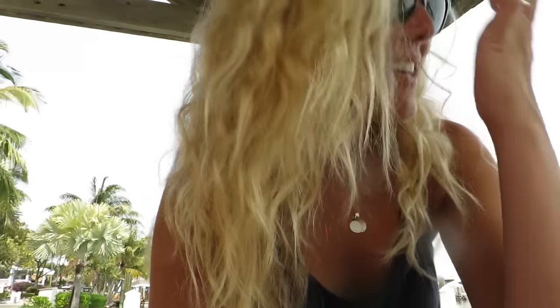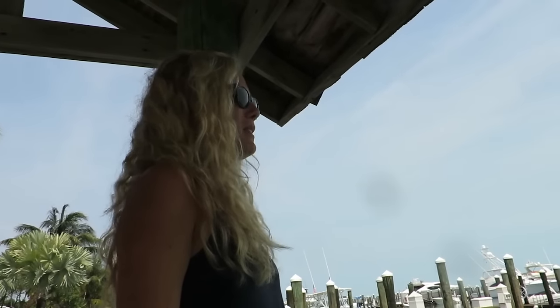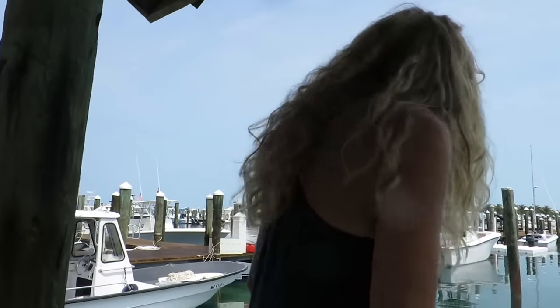You love it in the Bahamas? I love it. What do you like the best about it? All the different shades of blue. Yeah, and the water. It's not even just light blue, dark blue, or clear. It's really like a million shades.